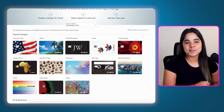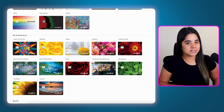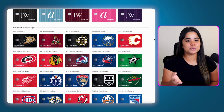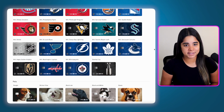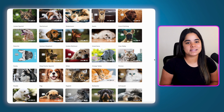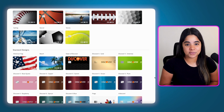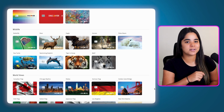you out. Another really cool feature that Discover offers that I haven't seen any other credit card company offer is the ability to choose from over 150 card designs. You can choose from any of these designs to fit your style, and if you get tired of it, you can change it for another whenever you want with your same credit card number.